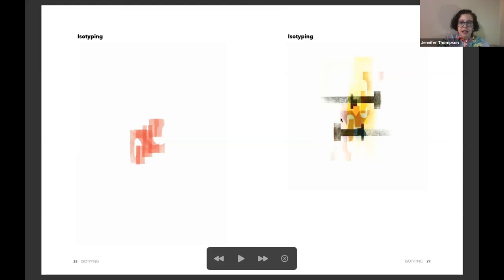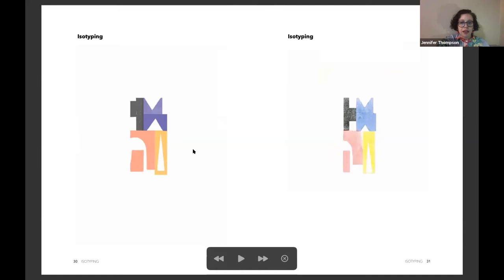So this is the one that I have completed. On the left, you see the digital version of that layout. And then on the right is the actual printed material that I finished. It was close to the computer rendering, but it's been a really fun and exciting process to learn.